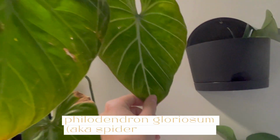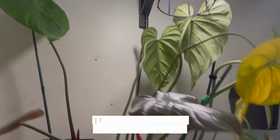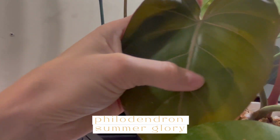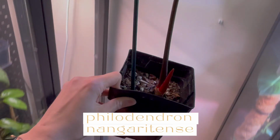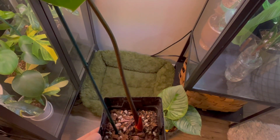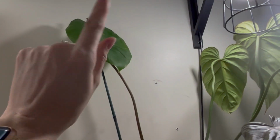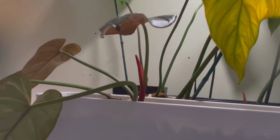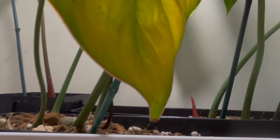And then the Gloriosa just looks so sad. My summer glory is doing okay. I haven't seen any spider mites on it for a while. Same with this Nangaratense from Ecuagenera. I lost all the leaves. Sad. Also needs to be treated again because I don't see anything, but it was also next to these before and still is. This leaf will go bye-bye today. Let's check this out. I feel a growth, like a little one down there, so it has a little growth coming in. Same with that Gloriosa.